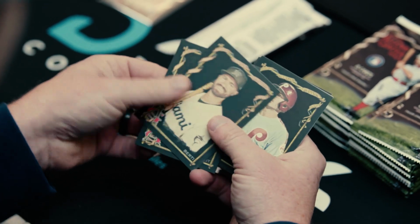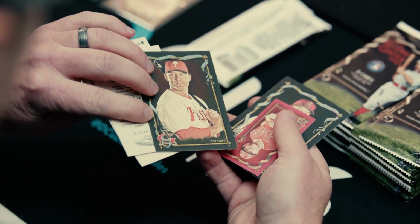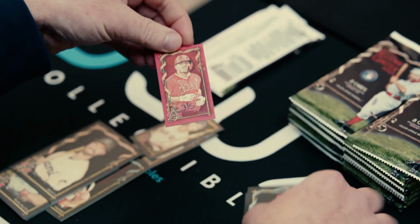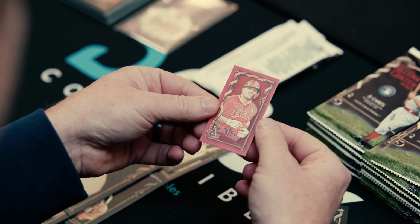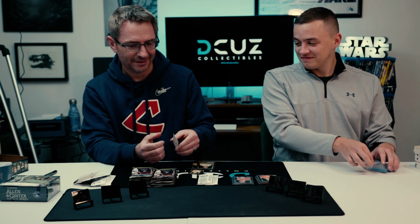Birdie. Got a Mike Trout. Realmuto. Roberto Clemente. Another that's upside down. Jim Thome. Oh, we got a nice one behind it. Wow. Oh, wow. Look at this. 3/5 short print Mike Trout. I don't think we're going to get much better than that. That's a color match as well. That's a nice one.